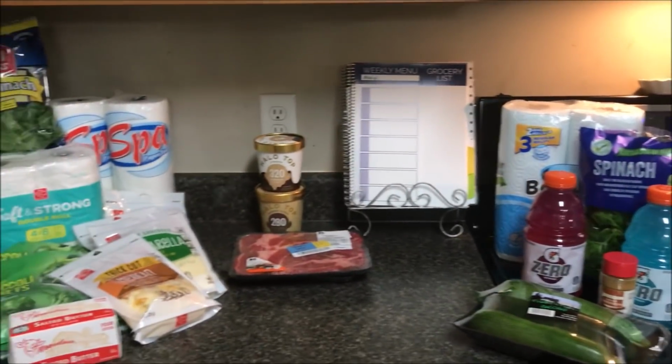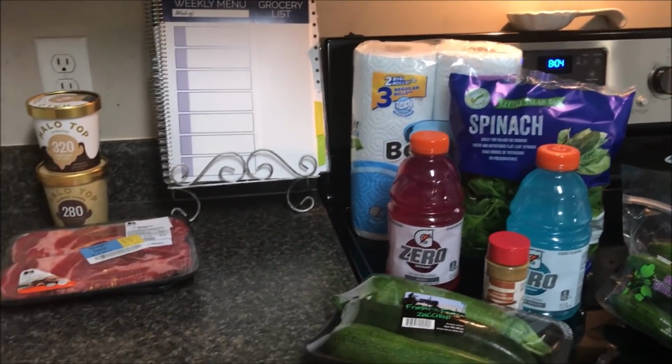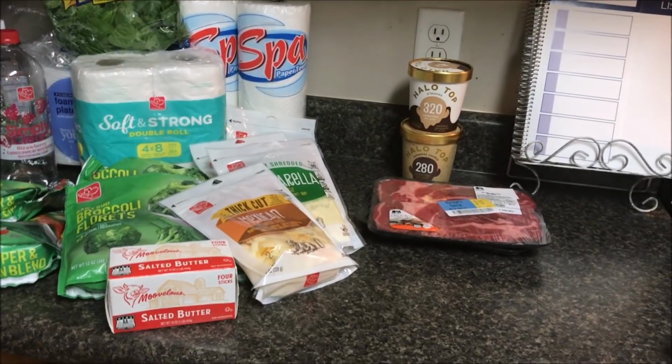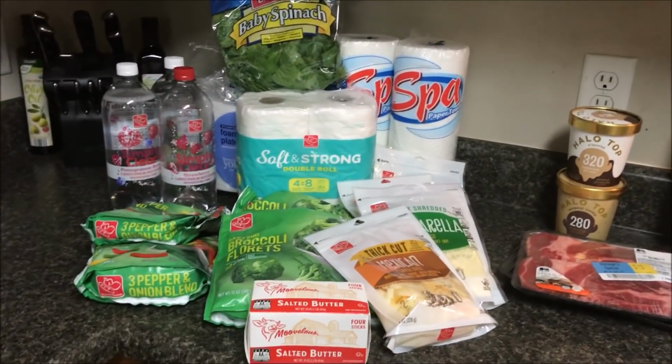So I went to 3 stores today. I went to Harris Teeter, Food Line, and Aldi, and we were able to get a couple things. So my budget today was $60, and I think I pretty much stayed within that budget. So let me share with you the couple things.